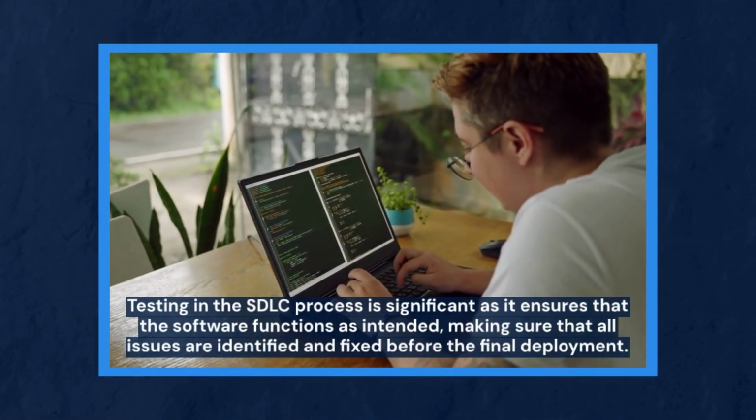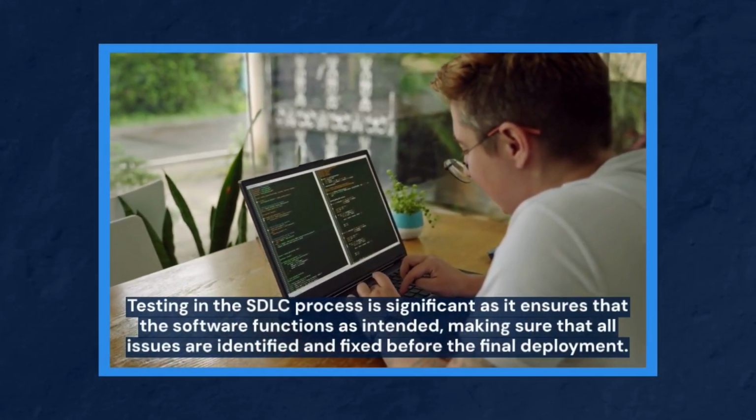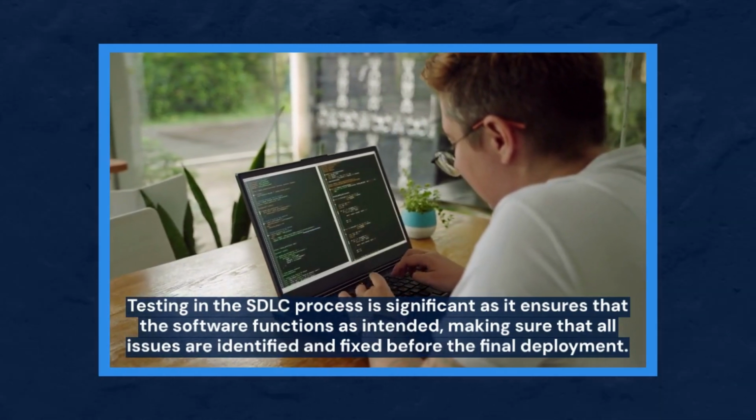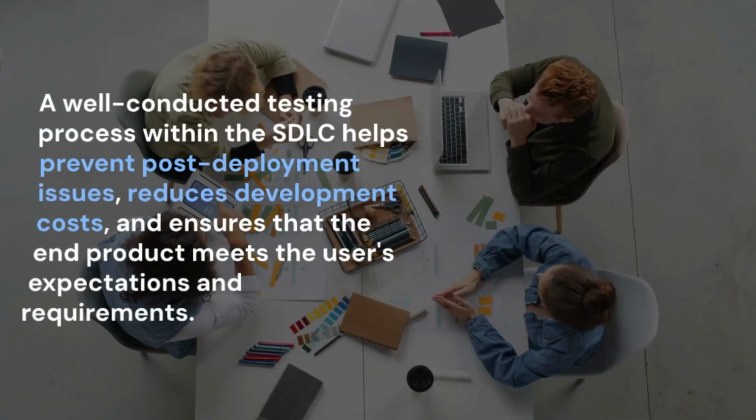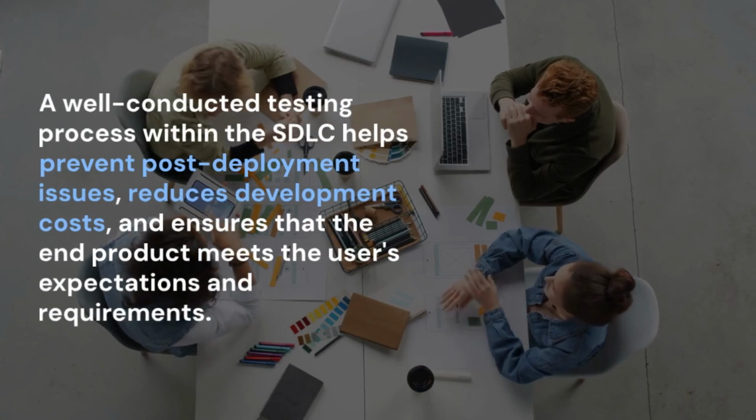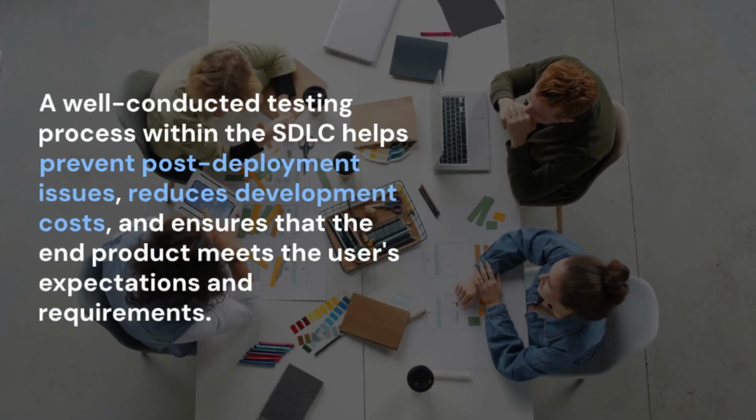Testing in the SDLC process is significant as it ensures that the software functions as intended, making sure that all issues are identified and fixed before the final deployment. A well-conducted testing process within the SDLC helps prevent post-deployment issues, reduces development costs, and ensures that the end product meets the user's expectations and requirements.